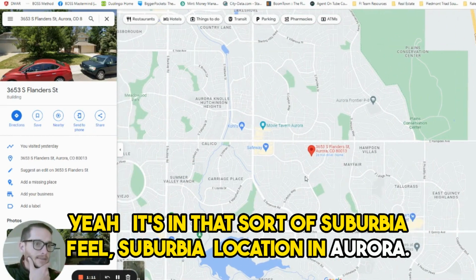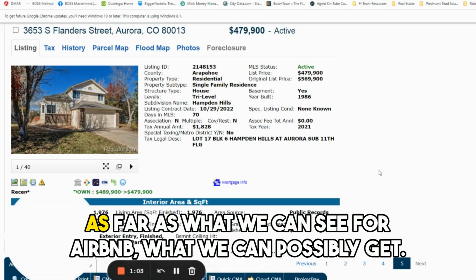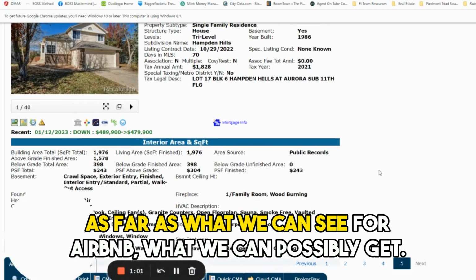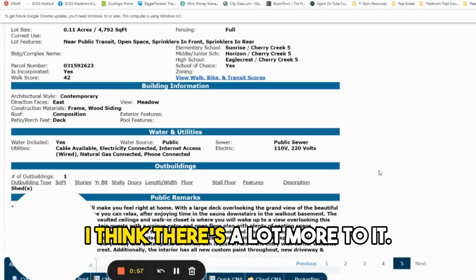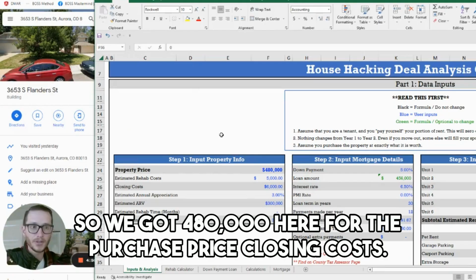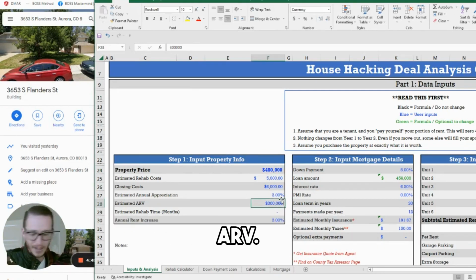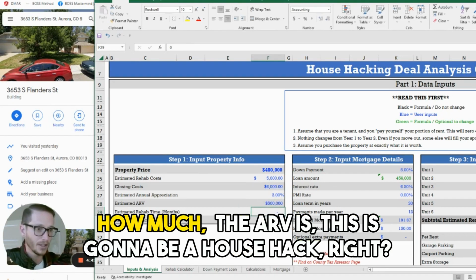Suburbia location in Aurora. So let's go into the numbers as far as what we can see for Airbnb, or what we can possibly get. I think there's a lot more to it. So yeah, let's check out the numbers here. We've got $480,000 for the purchase price, closing costs, appreciation, estimated ARV. It's not necessary for our purposes to see how much the ARV is.